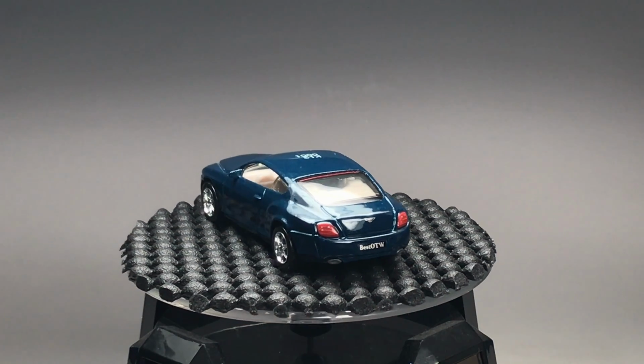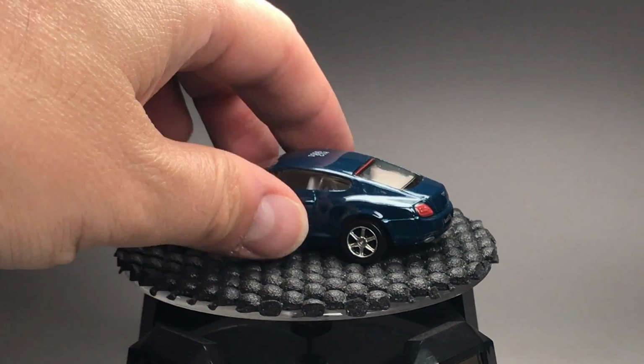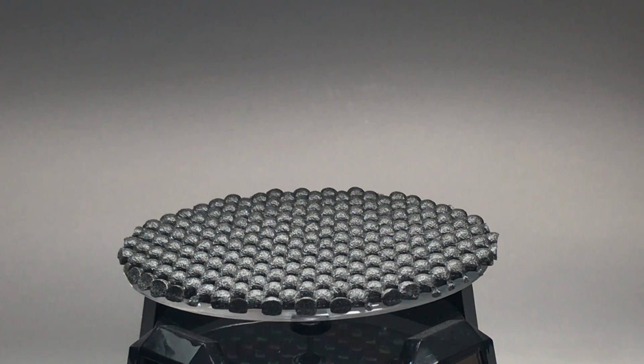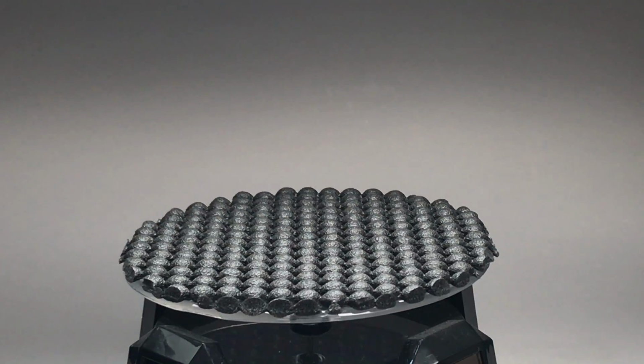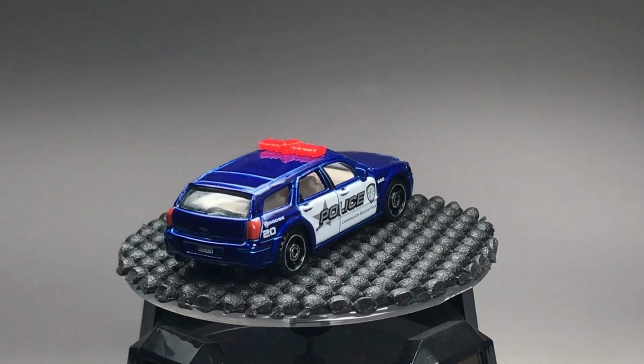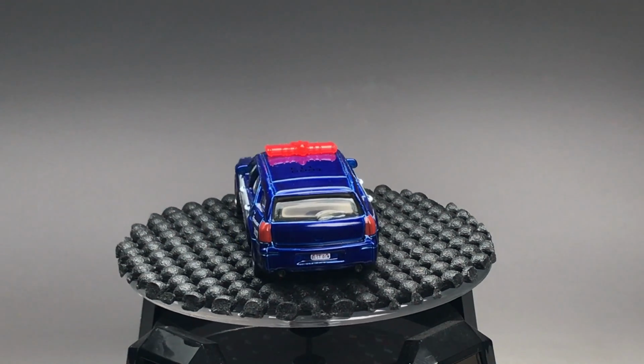But for now, they have borrowed those Real Riders again or used their own two-piece wheels. That's the Bentley Continental. All right. In keeping with the theme of returning castings, Dodge Magnum Police.